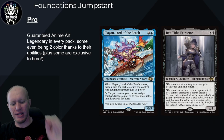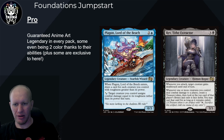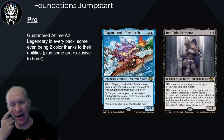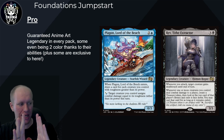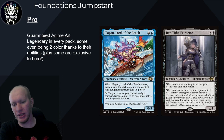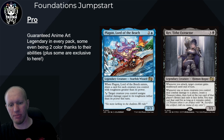All right, onto Foundations Jumpstart. So this is where you get the Jumpstart packs. You've got the 20 cards or whatever within a pack. There's a guaranteed anime art legendary in each one, and some of them are even 2-color, thanks to their abilities. So there's Plague On, where the actual Jumpstart pack you get will only have blue cards within it. You can take that and build a deck around him. Now you have access to both blue and white because of his ability here.